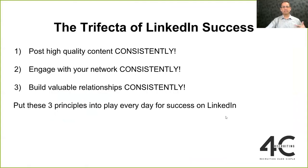Okay, so LinkedIn success really comes down to 3 things. We want to post high quality content consistently. Okay, not once every 3 weeks. That doesn't work. We want to do this daily. Okay, engage with your network consistently. Okay, that means that we're liking, commenting, sharing where we see other valuable content. And then 3, we want to build valuable relationships consistently.